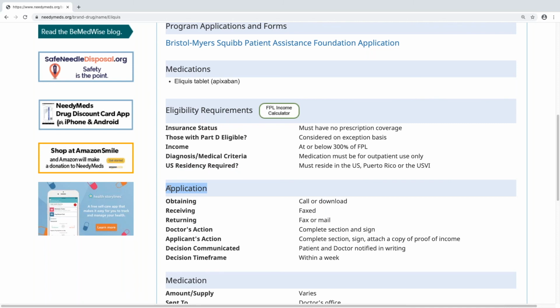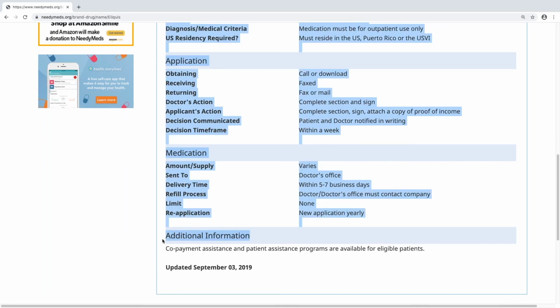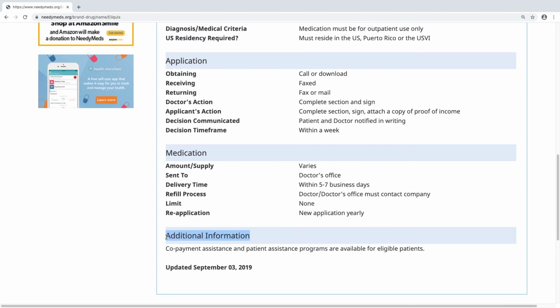Also, be mindful of the application section. This is where you will find details about if and how the doctor needs to be involved, for example, and importantly, how long it will take to find out whether you or the person you're assisting is going to be accepted to this program. That's important because you don't ever want to put somebody in the position of missing their medications. Following that, you'll find the medication section. That section is important because it lets you know where the medications will be mailed and the details for reapplying. Always check out the additional information section because that's where we put all the other important information that doesn't fall neatly into the other categories.